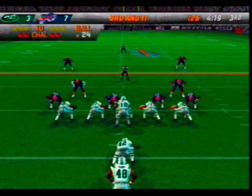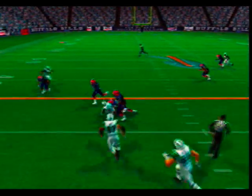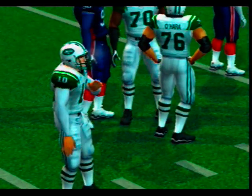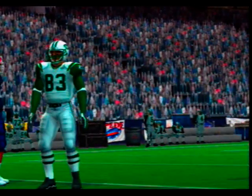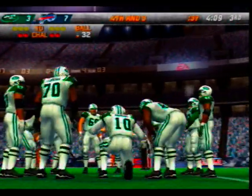Barber, the deep back. Gets the pass off, and he makes the grab. That kind of thing always makes me shake my head. What was the guy thinking? A short pass reception like that will never get you the yardage you need to move past the first down marker.